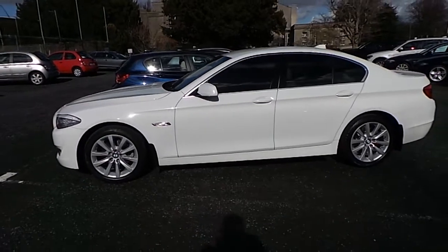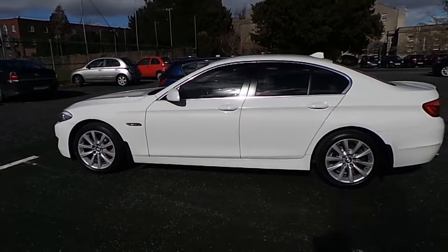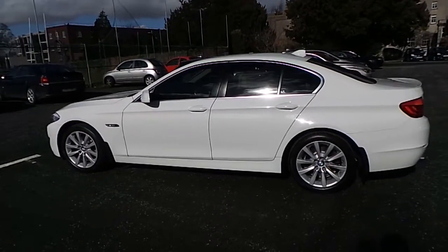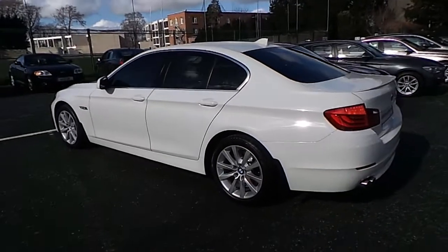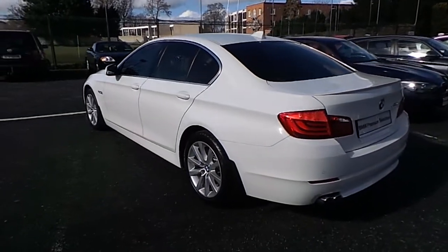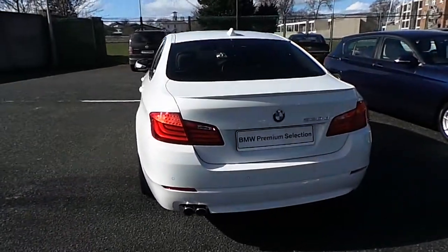This car has 51,000 kilometers and some of the equipment include 18-inch V-spoke alloys, park distance control, and cruise control with braking function. This car can be viewed at our showrooms at Murphy & Gunn, 9-14 Milltown Road, Dublin 6.